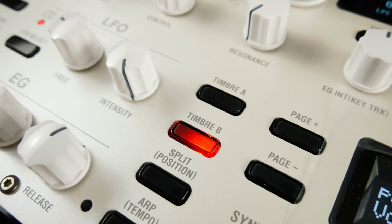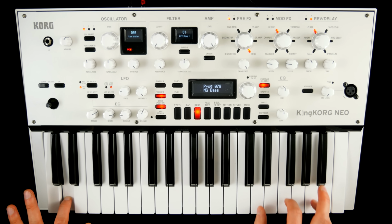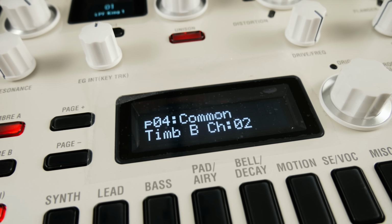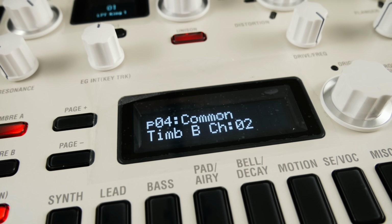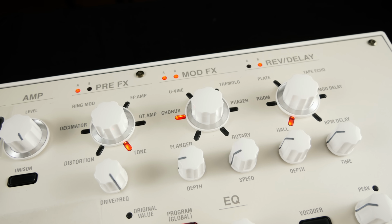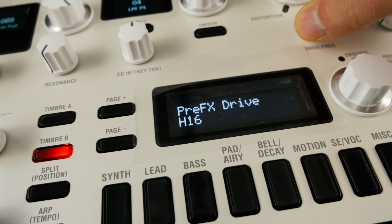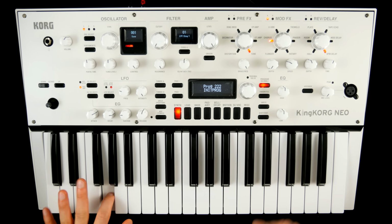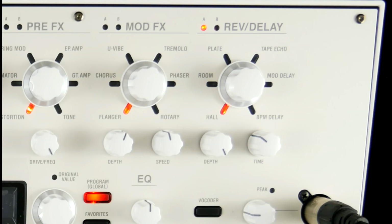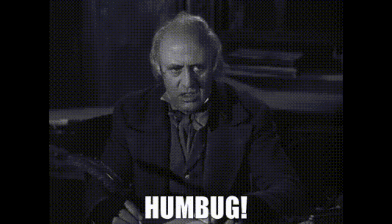KingKorg is bitimbral in nature, which not only allows for layers and splits, but also lets you address 2 different tones via MIDI. These timbres can be routed to 3 FX processors independently, one of them dedicated to all kinds of distortion and basic filtering, one for modulation FX, and you have to decide whether you want reverb or delay, which is a bit skimpy in 2024.